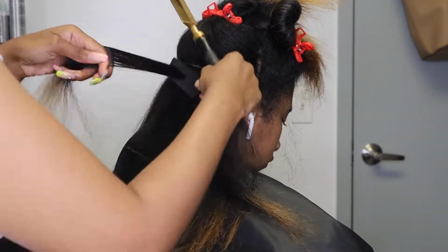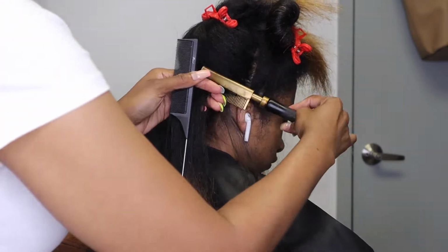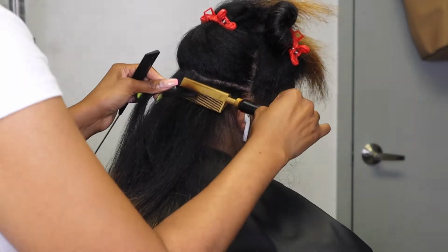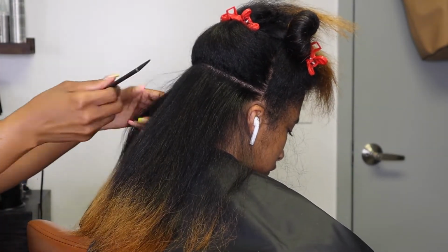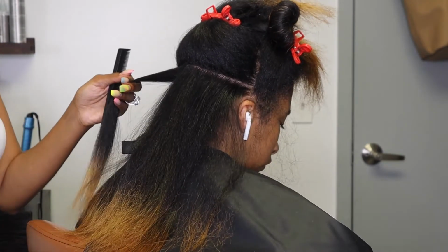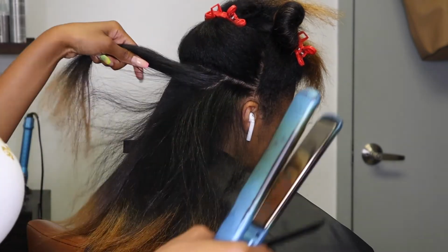Miss Judy, hey Judy girl, thanks so much for commenting again. I mean, you cut off all that damaged hair. Her hair looks so healthy, thick, and full now. That experimental color highlights it so nice too. Yes, her hair came out absolutely gorgeous.